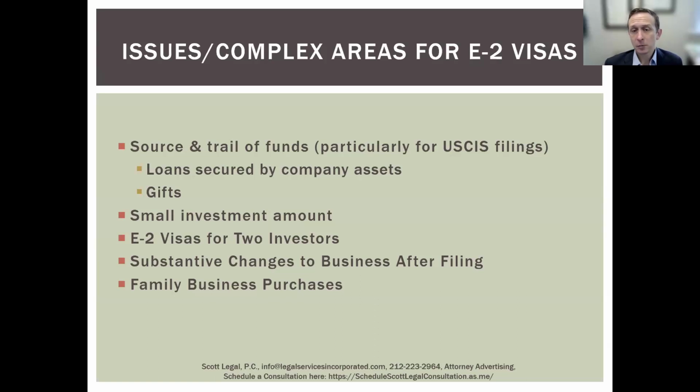Loans are acceptable as long as they're not secured by the business assets. So if it's your personal loan, that is fine. A credit card, your personal credit card is fine. That's an unsecured loan. However, a business credit card is not okay because that would be secured by the business and its assets.